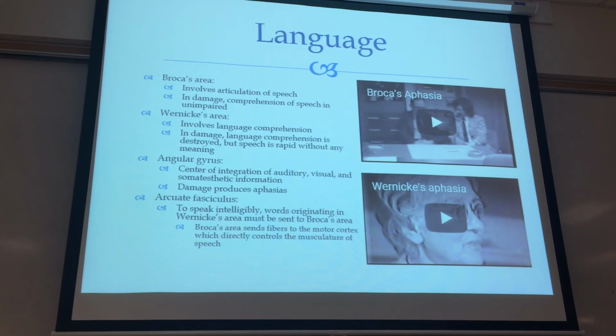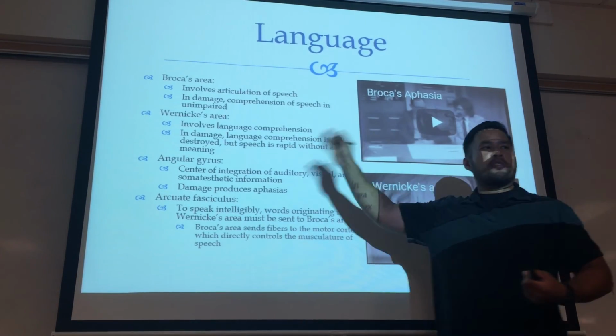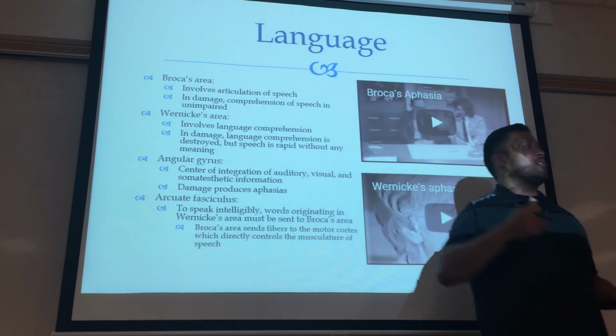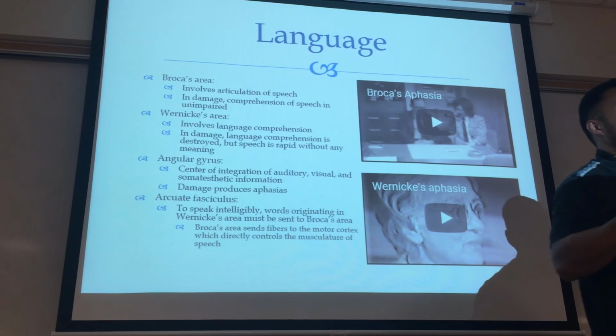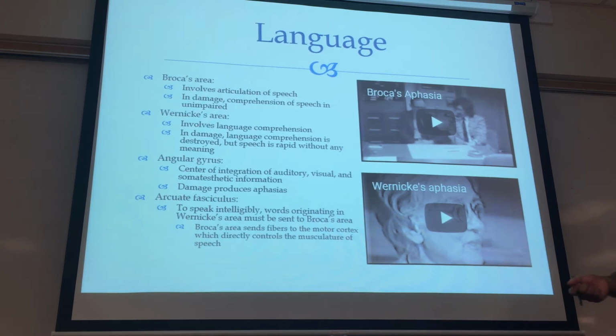Wernicke's area is the other side of it. Wernicke's area involves the comprehension of language. They can speak fine, right? But they can't really understand what you're trying to say. So speak to them, and they'll mutter off about something else, and it'll just be a string of nonsensical words. They might just start speaking things that make no sense at all because they can't comprehend anything that people have been saying. They know the words, it just doesn't make sense. So these are the typical aphasias, where you start to see damage in those areas.